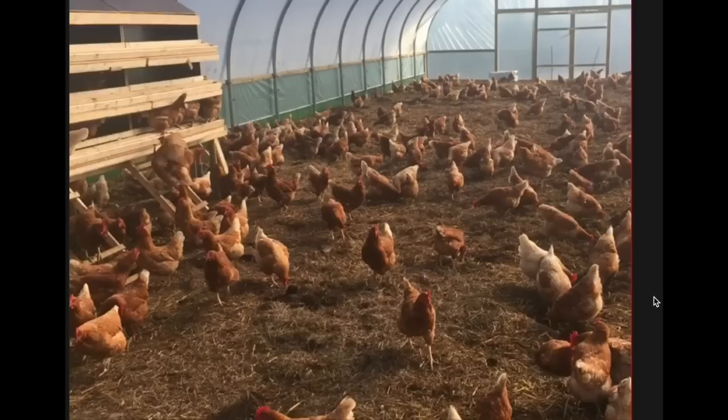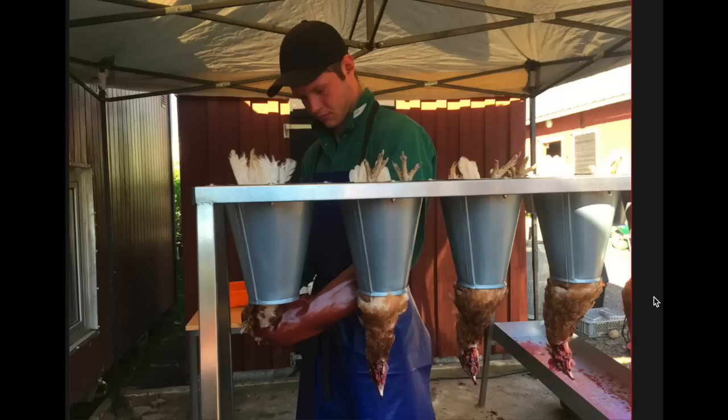And then we start a deep litter system where we put down old wood chips and straw and things like this and build that up to 60 centimeters over the winter to capture all the nitrogen from the laying hens. And then we take that out at the end of the year. When the hens come out, they're sold as stewing hens or as smoked chicken meat.